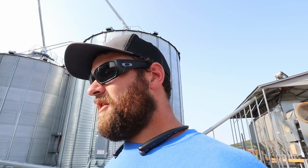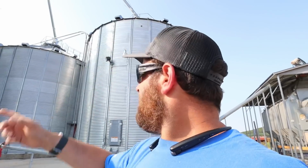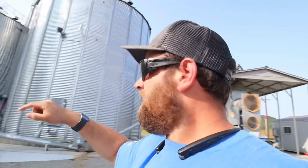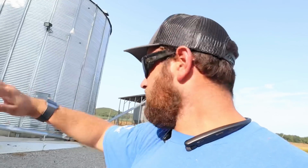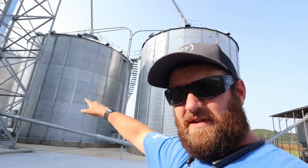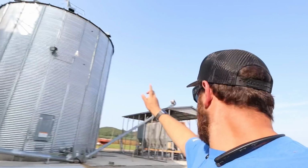And the more I talked about it, the more Dad said, well, I'm going to move that far grain bin over here, and we're going to put up a new wet bin and move the dryer, because we only had an 1,800 bushel wet tank at the old facility. So we were constantly waiting on the dryer. So that's kind of how we ended up moving. No regrets there. But anyways, in 2016, these three bins and the dryer were moved to this location.